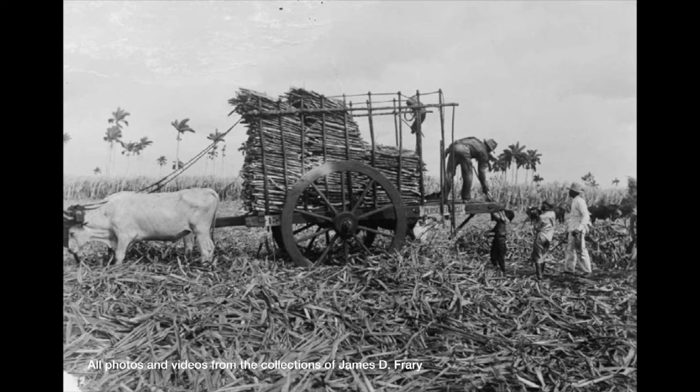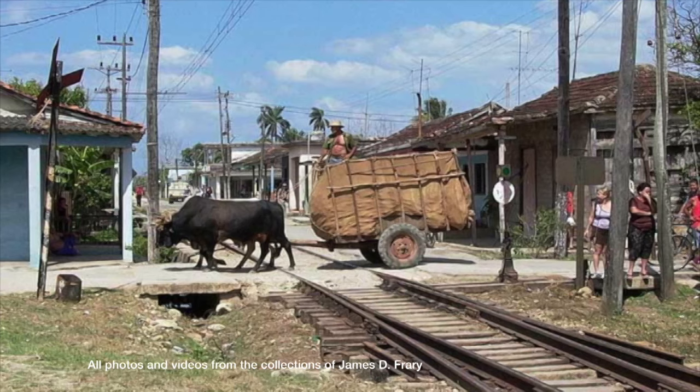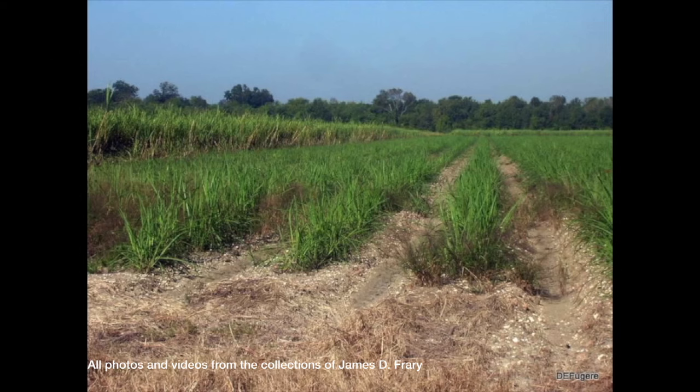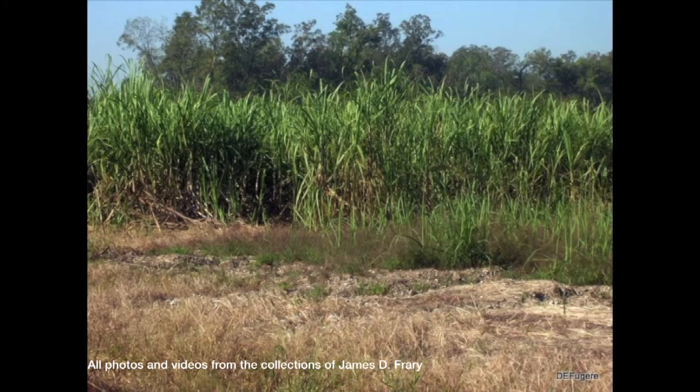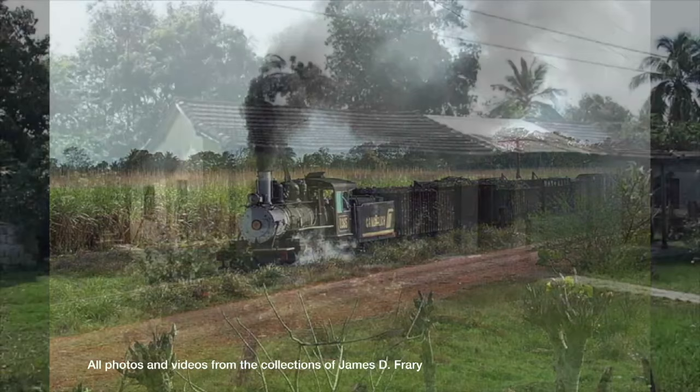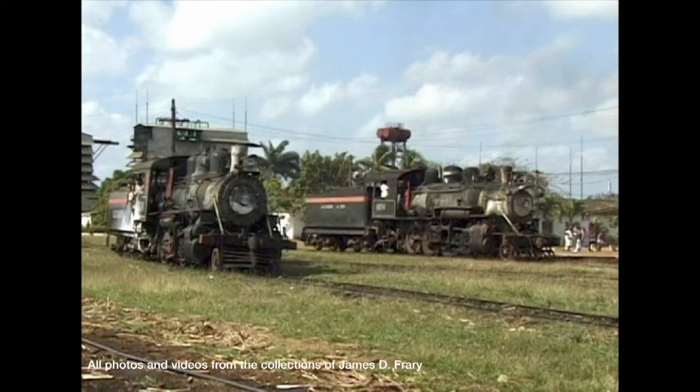My favorite sugar-producing country is Cuba. Sugarcane was the biggest crop in Cuba from about 1880 to 1995. At one time, there were more than 400 steam engines serving the numerous sugar plantations in Cuba. Nowadays, only one or two of these plantations are still in operation, serving the needs of the Cuban people. The 1991 collapse of the Soviet Union forced the closure of most of Cuba's sugar industry. The export ended when the Berlin Wall came down and Russia stopped brokering Cuban sugar.